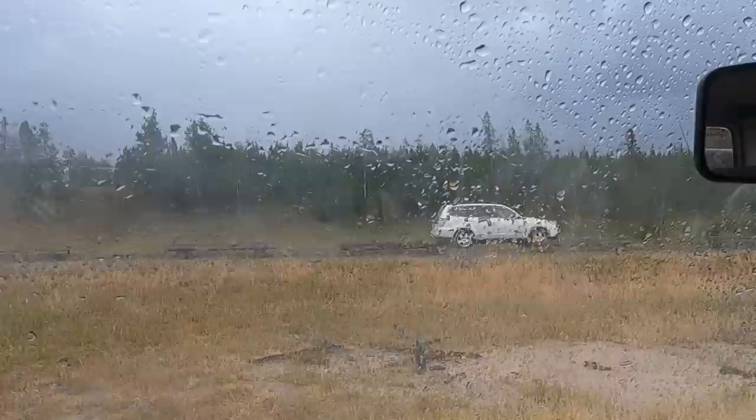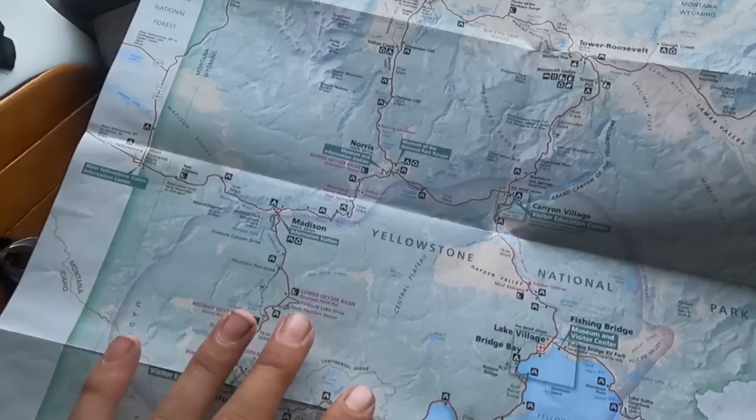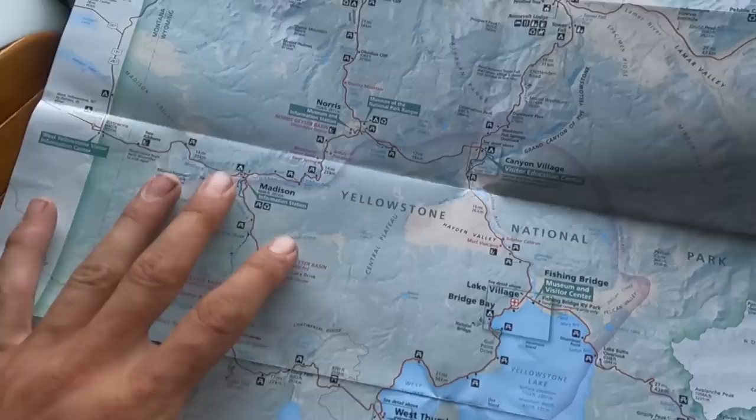So I have seen about half of Western Yellowstone here, and unfortunately, I'm just gonna have to call that done. It's 1 o'clock now. I do have a little spot I can get service if I drive about 2 more miles south, so I'm gonna drive back there, make a couple phone calls, and then we're headed to Montana.